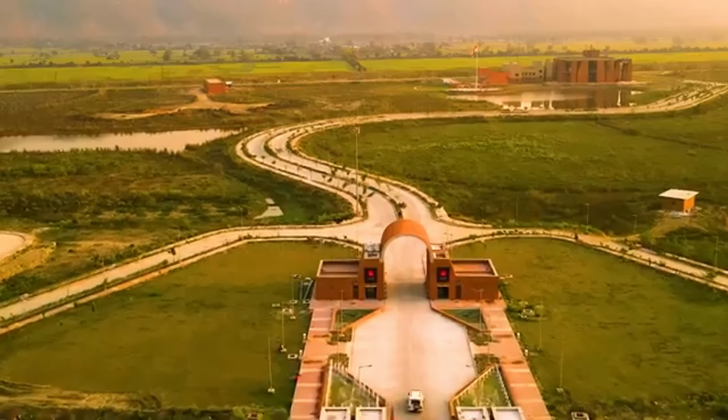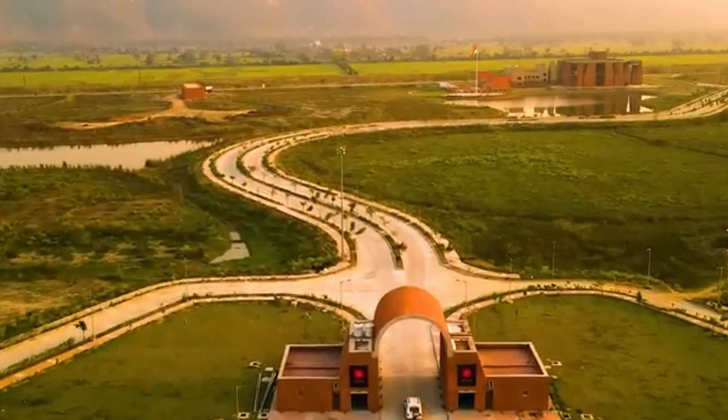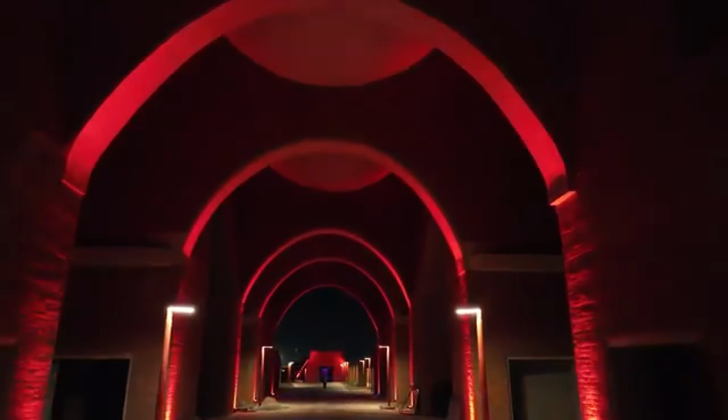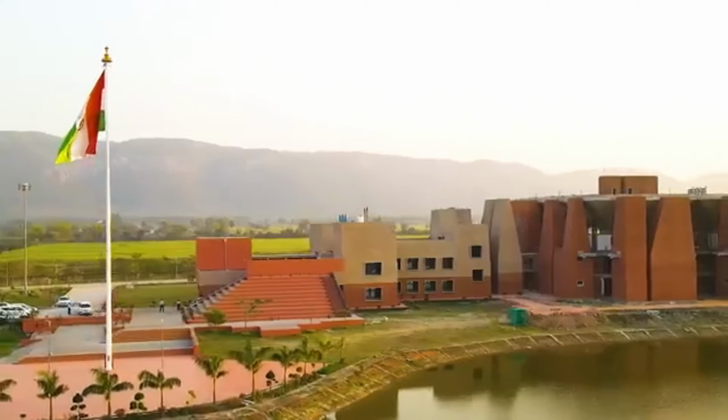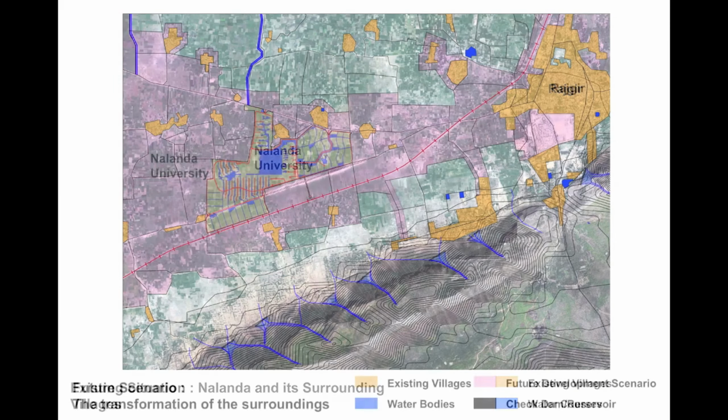We all have heard about the new Nalanda University. In this video, we'll be going over the key planning features, what makes this university so special, and all the new technologies and the ways that the architects have used to make this university one of its kind.